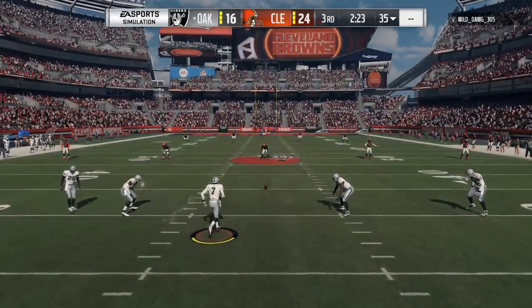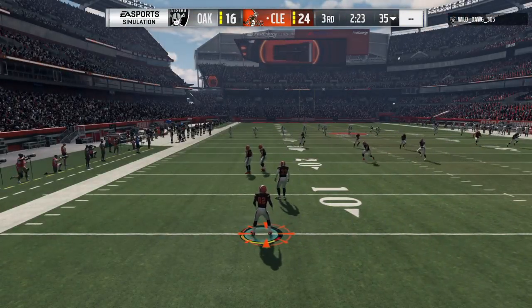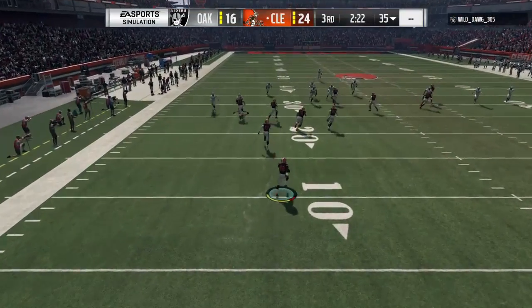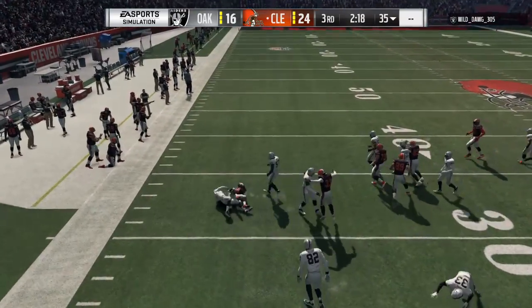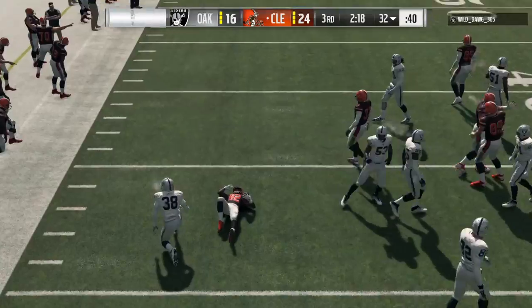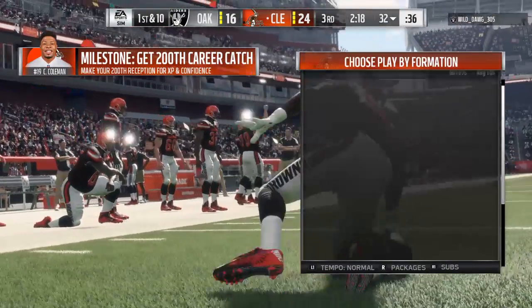So now the other return teams out there as they'll try to duplicate what they just saw. This will be fielded at the 6. Solid return, pretty good field position. They'll start at the 32-yard line. And the Browns getting set to go.